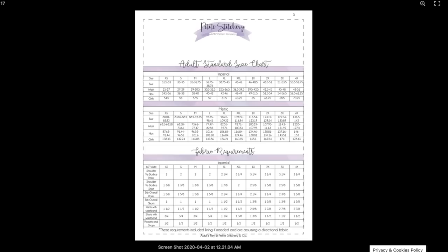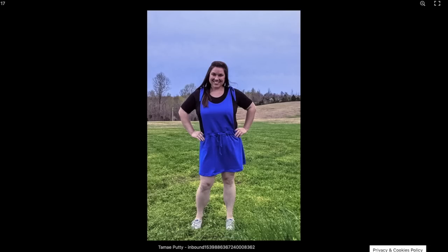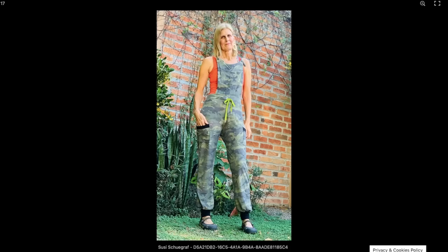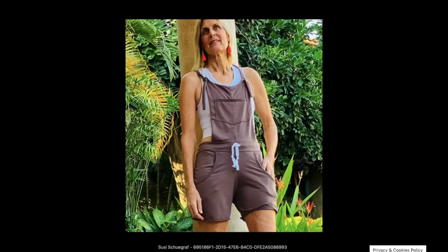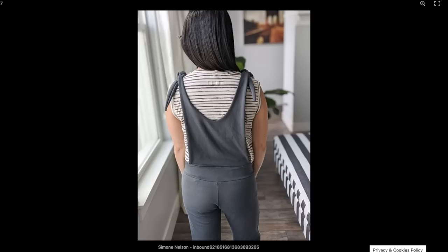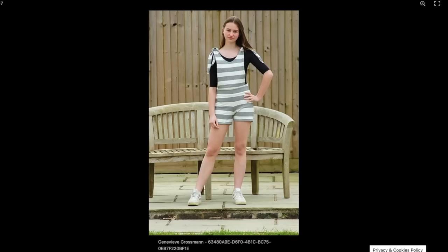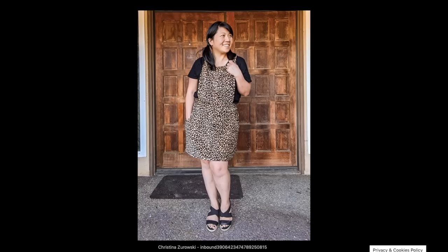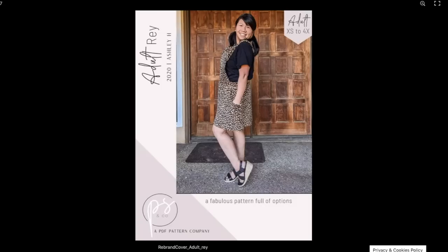Let's see. Is it for knits again? Oh, it doesn't say. Well, that's definitely a knit. Yeah, I think it's for knits again. A knit overall, I'm thinking. Do you think that means honey likes it or no? I don't know. The concept is there.